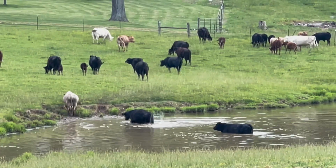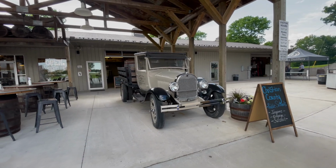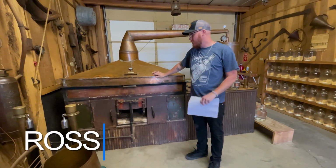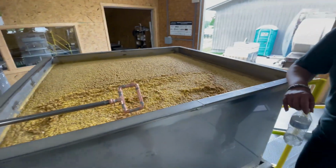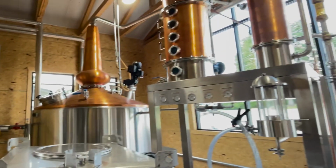That's right. Our first stop was Casey Jones Distillery, about 70 miles northwest of Nashville in Hopkinsville, Kentucky. Our host for the day was Ross, who gave us a really interesting tour that included the original coffin still built by Casey Jones himself. Then we moved on to their modern facility and learned about the grains they use, their mash, and unique distillation process.